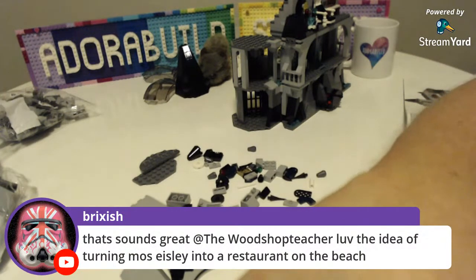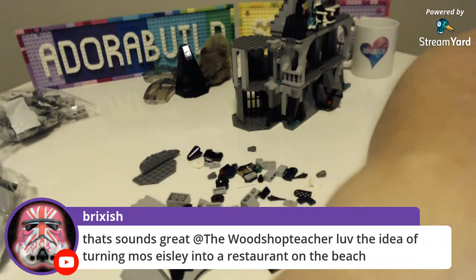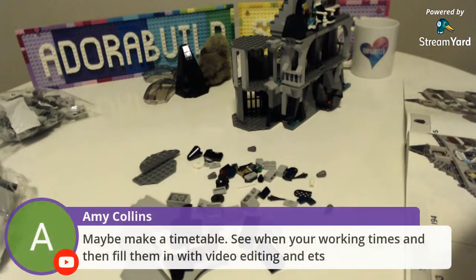Yeah, Brickish is really liking that idea as well, Woodshop Teacher. Everyone's saying goodbye to Raps, which is really sweet.